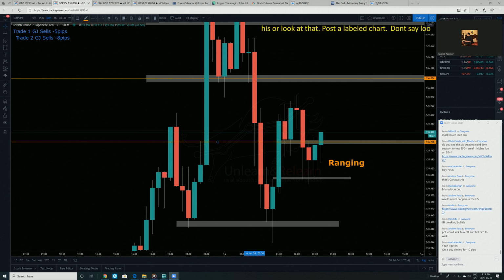Throughout pre-New York Open until 9 a.m. it should continue pushing up to maybe 136 flat. That's my TP on the runner. The other one's about to close. If you took the US 30 buys, you should be good now. We just hit 380, so we just cleared that, and the next target should be around 500.